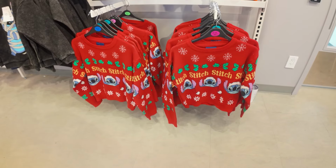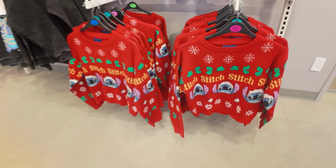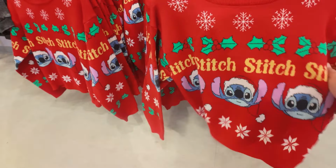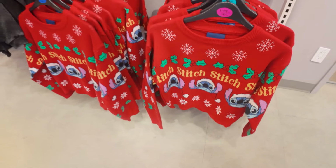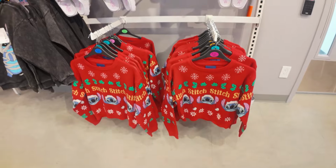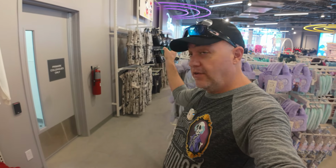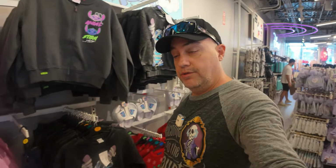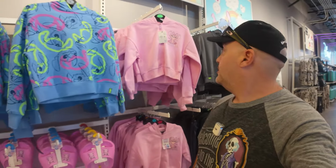Looky, looky, looky. More tacky sweaters. This is a youth size sweater. This is Stitch's sweater. How much is this one? I'm looking for the price. $17 for the youth size tacky Christmas sweater. Now that black Nightmare Before Christmas sweater we looked at over there is also available in youth sizes. They have that in youth and adult, but the Stitch one, I only see in youth sizes.